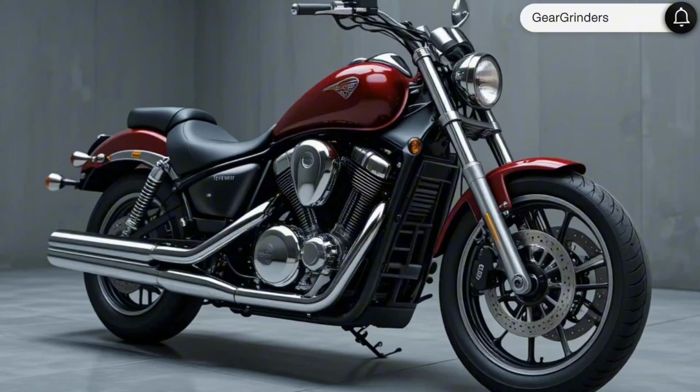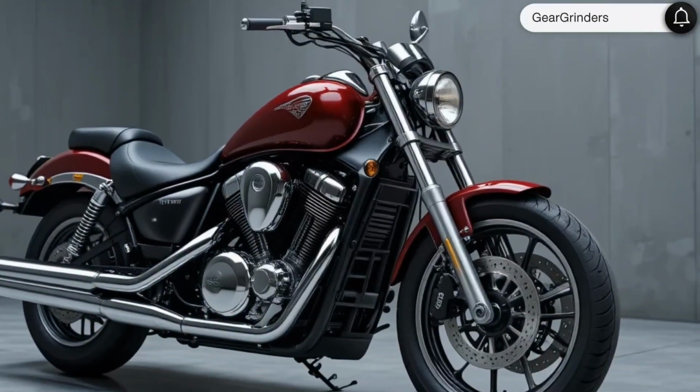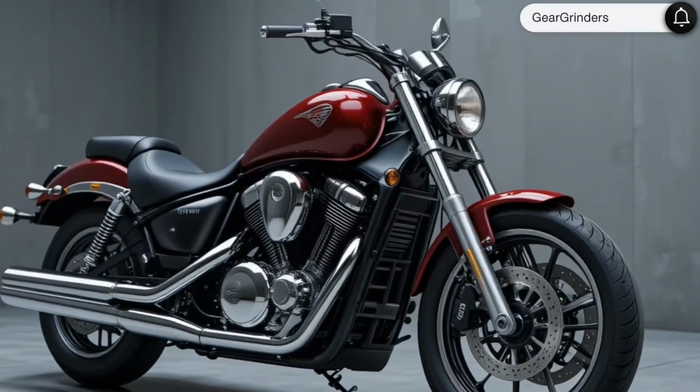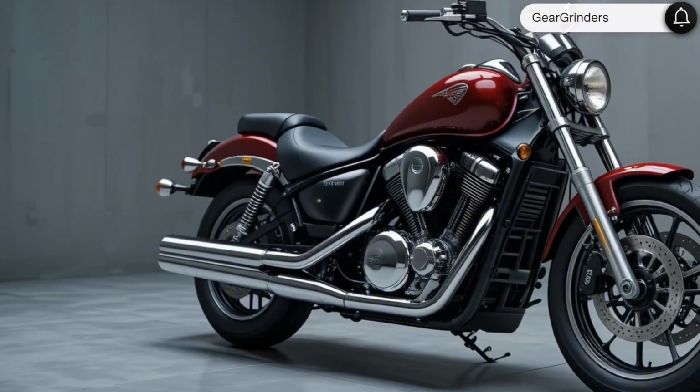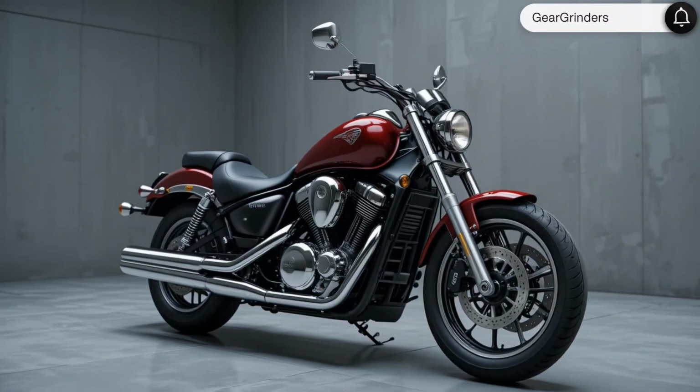The signature teardrop fuel tank and wide rear fender have been slightly reshaped for a more contemporary aesthetic, while the updated chrome accents add a bit of sparkle to the bike's overall look. Riders have several color options to choose from, including new matte finishes that give the bike a bold, modern edge.